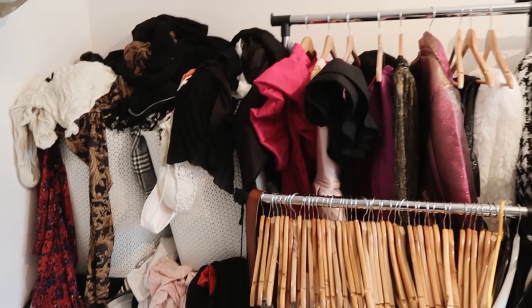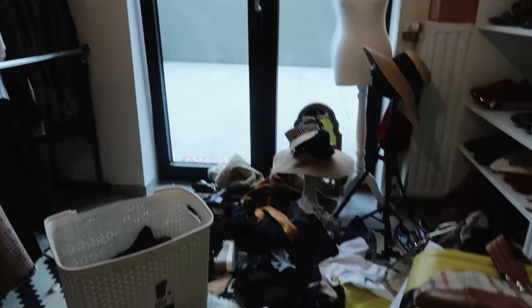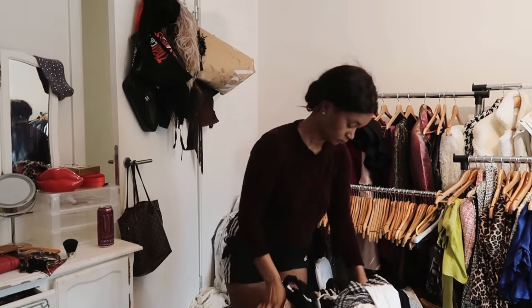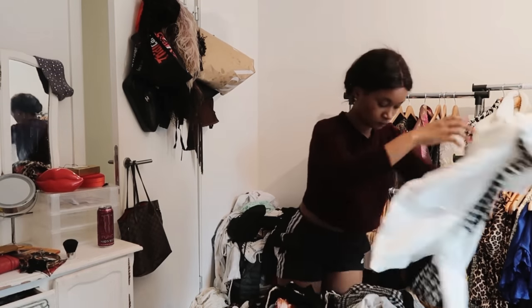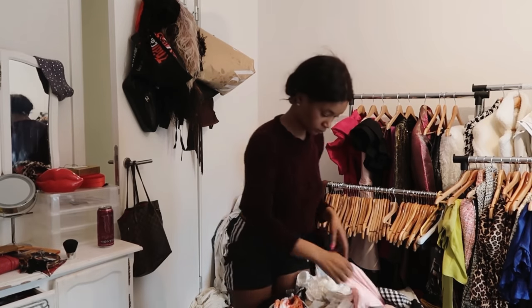Never mind. This side is always messy. Talk about messiness. Oh my God, that corner. Oh, this one gives me a headache every other time, but let's wait, there will be a solution for it.